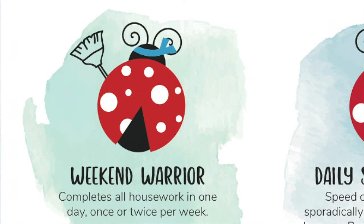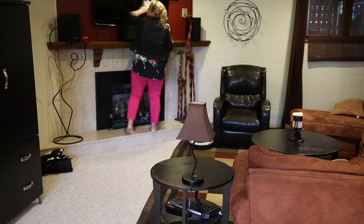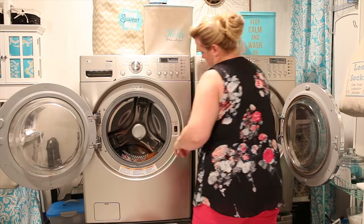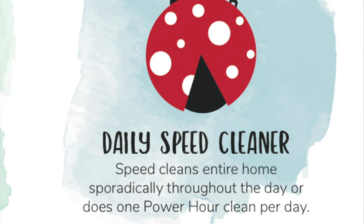Okay, so let's just jump in. The first cleaning routine is the weekend warrior. A weekend warrior tackles the whole housework on one day. They tackle everything from vacuuming, dusting, cleaning the bathrooms, to scrubbing the floors, and they do it all in a 3 to 4 hour window on a Saturday or a Sunday. I used to be a weekend warrior, but it really didn't work for me, so I switched to the next cleaning style, which is daily speed cleaning.